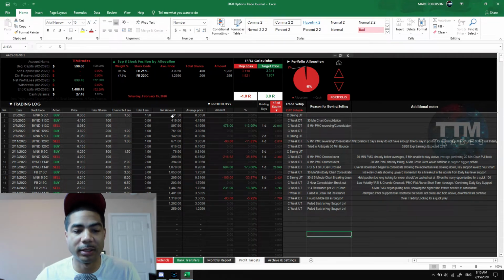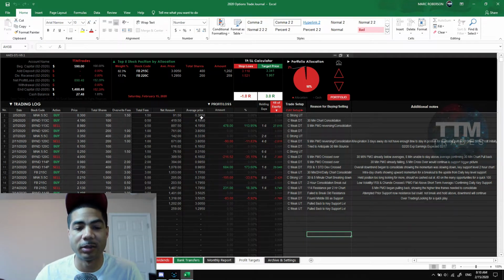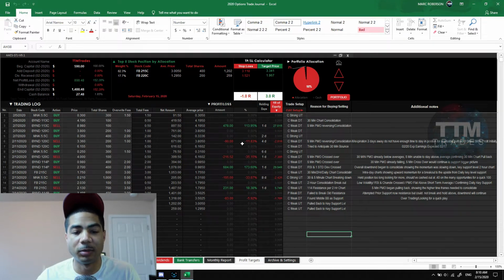The net amount we spent, and then the average price once we calculate the fees into that. The amount that we gained along with the percentage, and the amount that we lost in that trade along with the percentage, and then how many days we held.